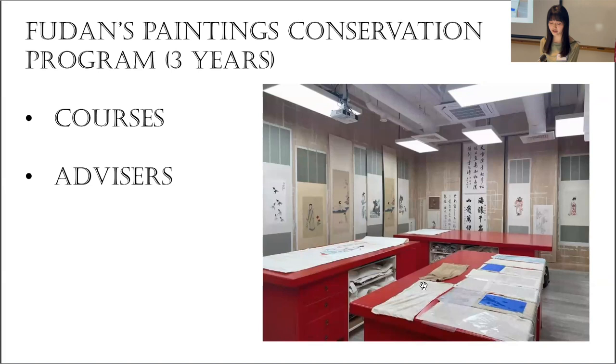Now that brings us to Fudan's Paintings Conservation Program. It's a three-year program with an educational balance between theory and practice. I'm going to talk about the courses and advisors in this program.